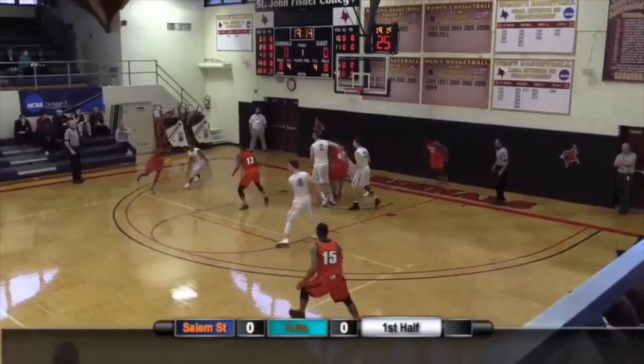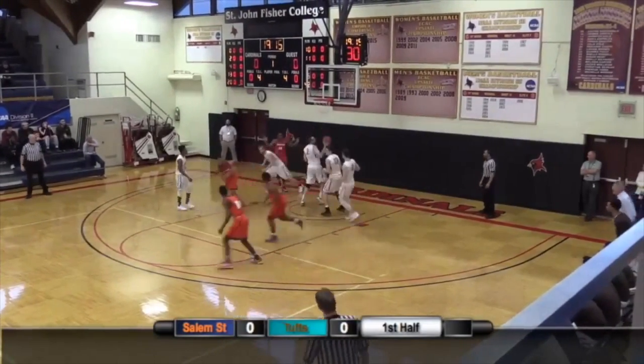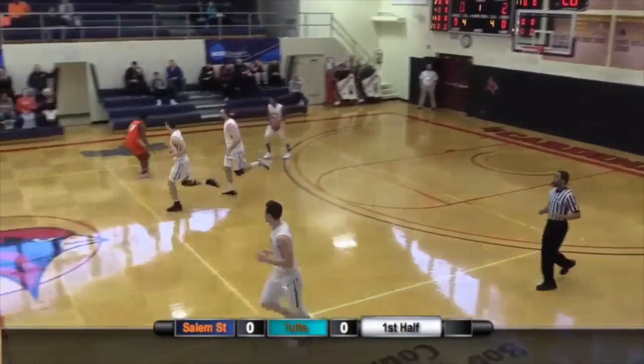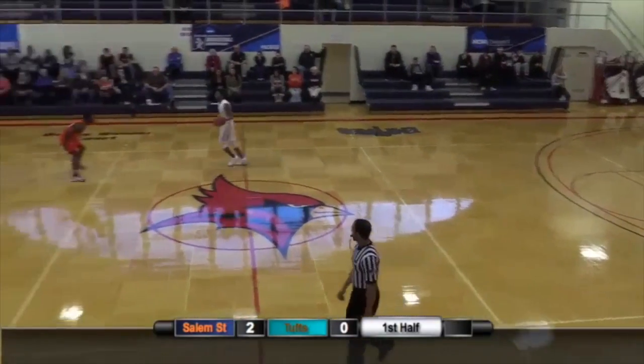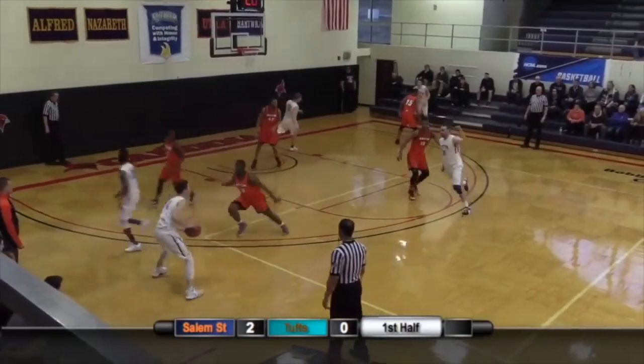Matthews with a quick drive. Kicks it out. And now a floater up and no good. Offensive rebound is put in by Marcus Faison. Faison averages 15.1 points a game and 11.1 rebounds. So he is a double-double machine.